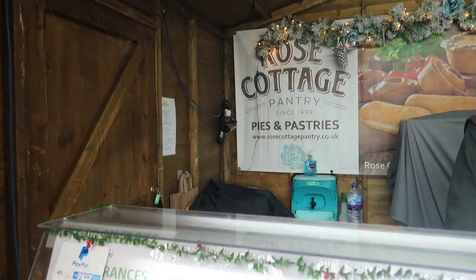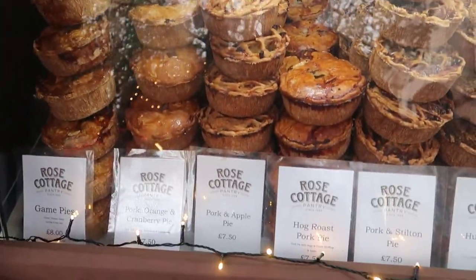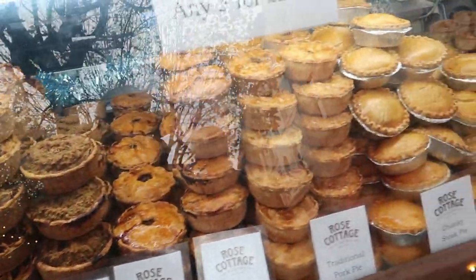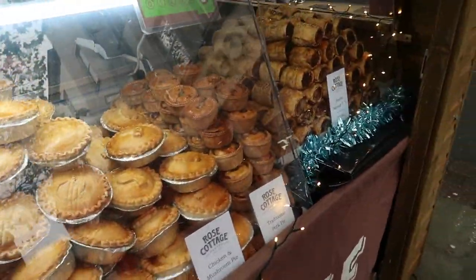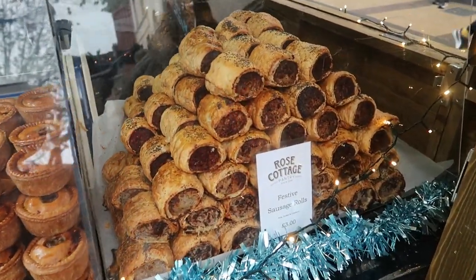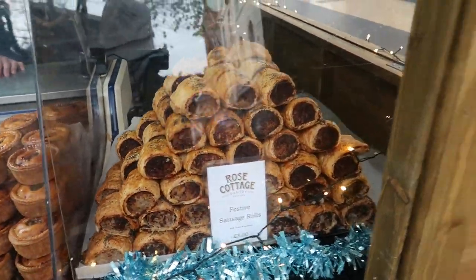So we're here at Rose Cottage. Loads of pies here. You'd like it here, won't you, Val? Sausage rolls, look, Lucas, they're not just sausage rolls, they're festive sausage rolls. Yeah?